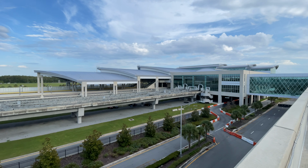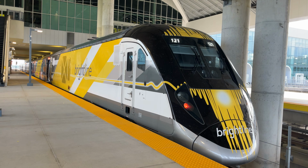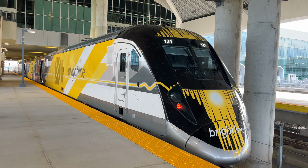Hello and welcome to Orlando International Airport's Intermodal Terminal. Today we'll be taking a tour of Brightline's Orlando Station.